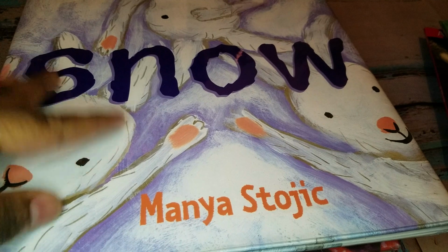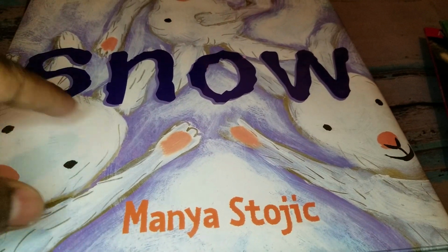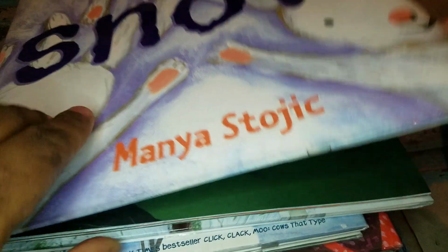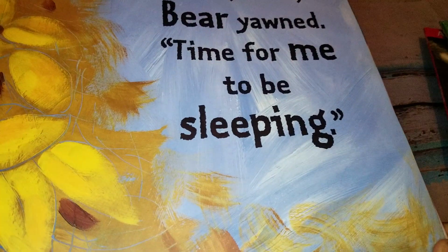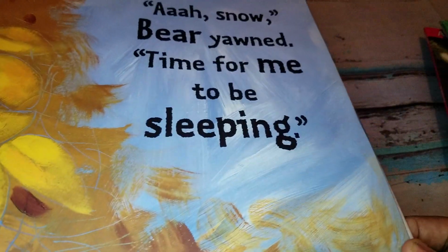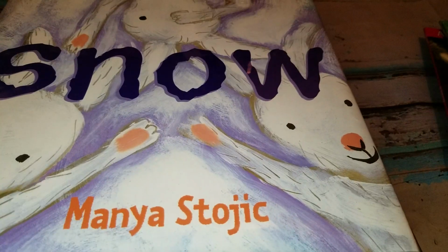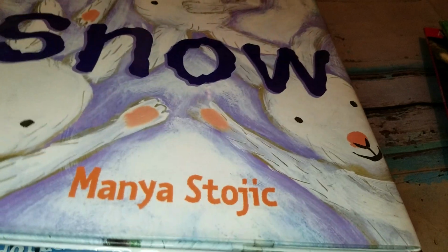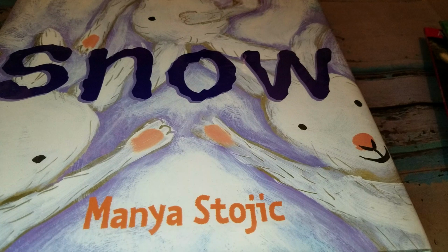Our first book is the book called Snow. I have not read this book before, but I'm excited to check it out with the kids. If you've read it, please let me know in the comments what you think about it. It is beautifully illustrated, so I'm excited about reading it. This looks like a book that would be really great to have for your preschool and kindergarten classes, or your homeschool if you have children in the early childhood age group from kindergarten or pre-K to second grade.